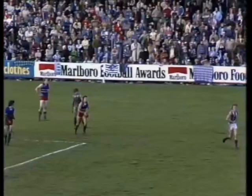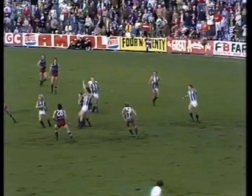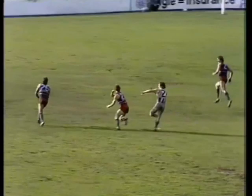Certainly confidence running high. Sandy lands in front, but knocked away by Dench. Very active into the hands of Jennings. Steadies, shoots for goal, and has no trouble at all in putting through Footscray's fourth goal. And that's Jeff Jennings.